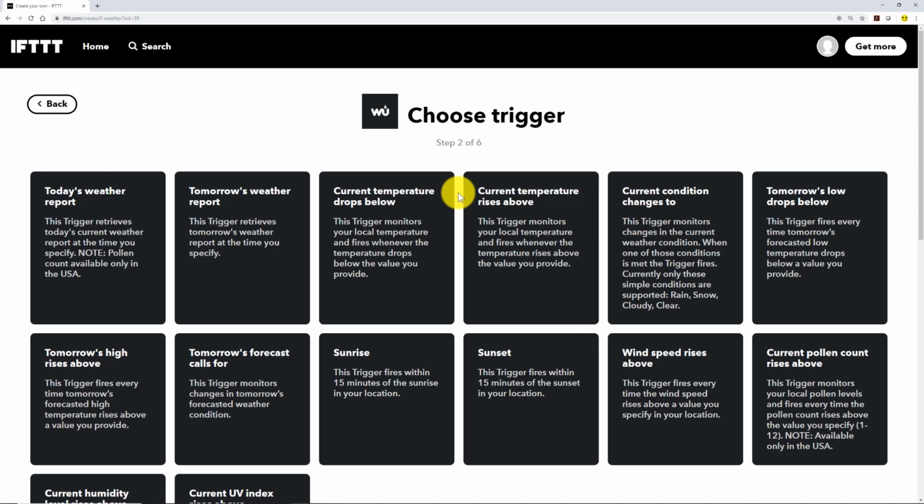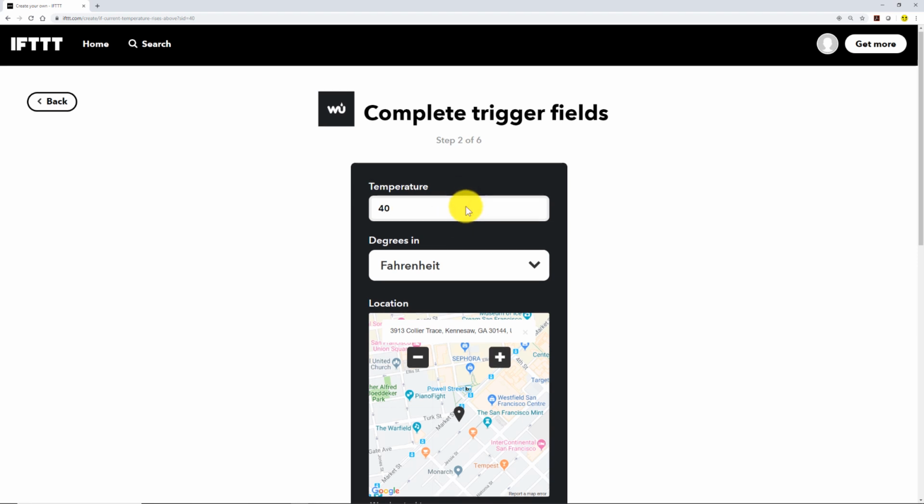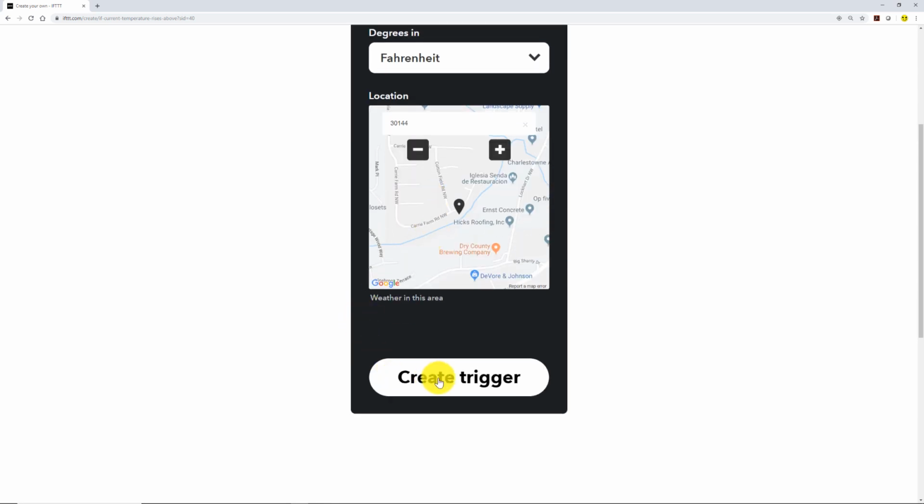As I said earlier in this video, the Panasonic mini split will become the primary heat source when the outdoor temperature is 40 degrees and above. So let's click on "current temperature rises above." We'll enter 40 degrees and the location. You can use an address or a zip code and enter. Then let's create trigger.